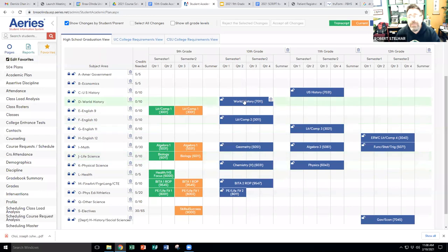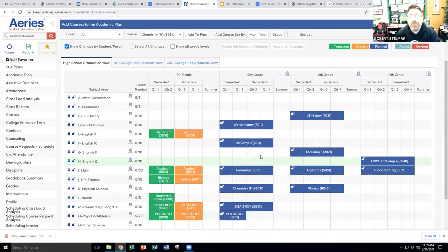Okay. So we have this view and we have our courses ready to go. This may throw you off because it looks like there's missing a semester of PE, but this is a year-long course. It's just not going all the way across. We're going to adjust that soon. So it will go all the way across. So you know that you have PE if that's what you want to take for the whole year. So now I've got my classes.